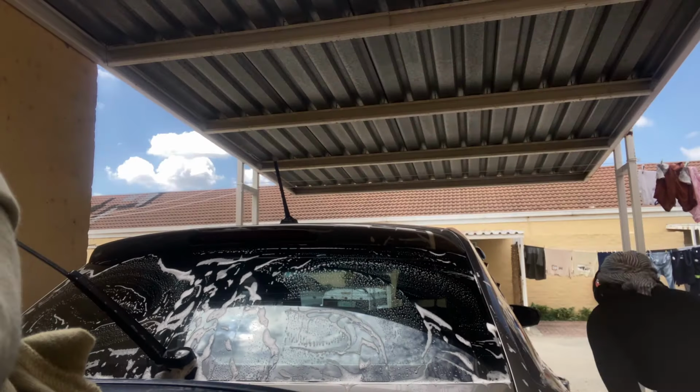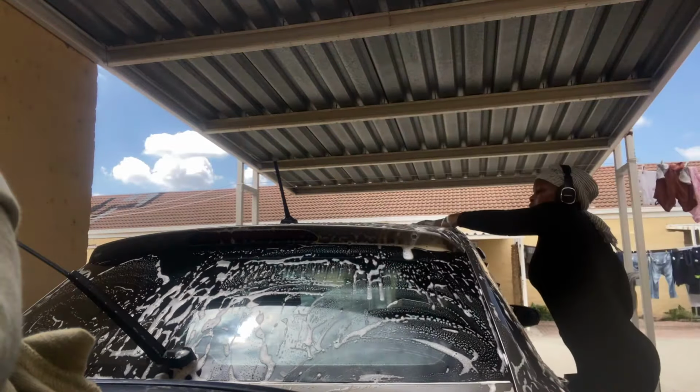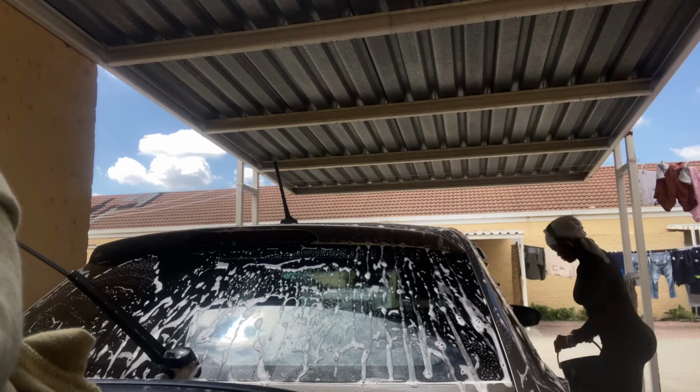And also I do wash my car when I feel like it, but other than that I do take it to the car wash. So this day I was very active and I decided to wash my car.